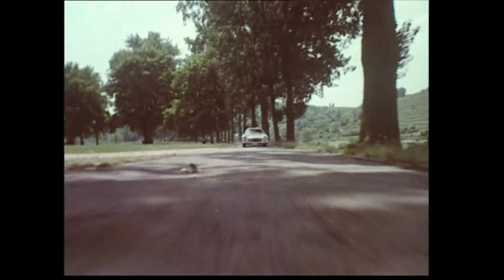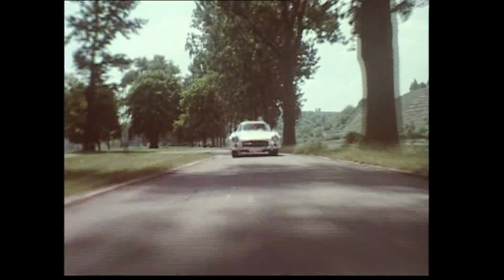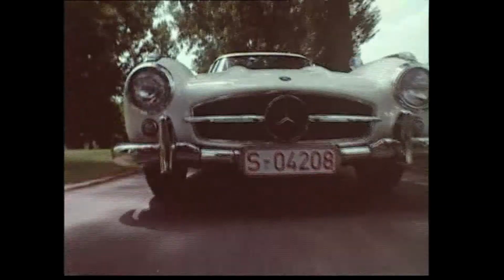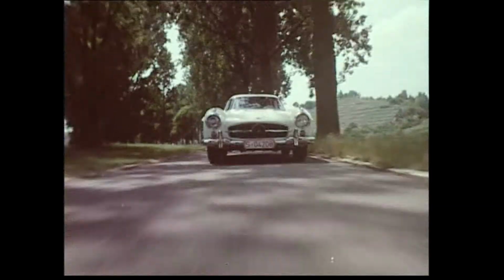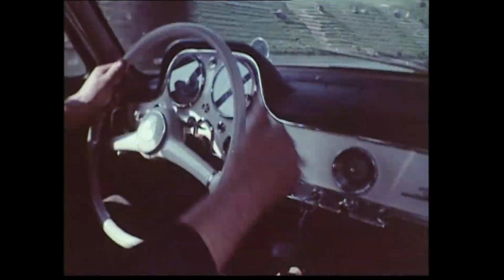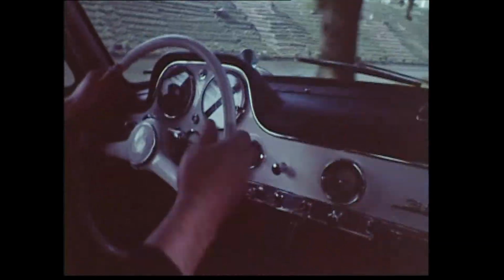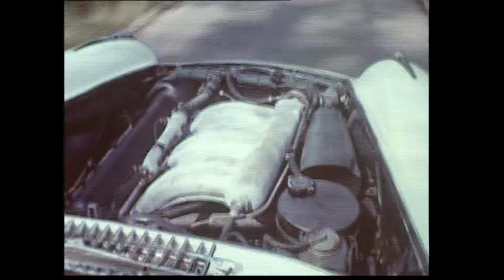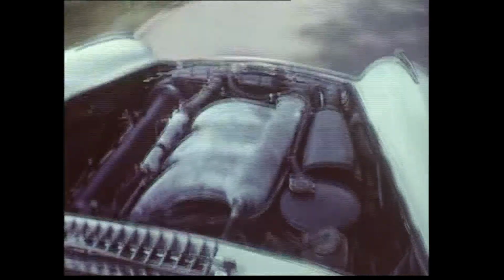By the late 50s, the German motor industry is the largest in the world outside America, with France and Britain close behind. The 300 SL Mercedes is sold with a top speed of 166 miles an hour. This is the engine that brings world fame to Fangio and Stirling Moss.